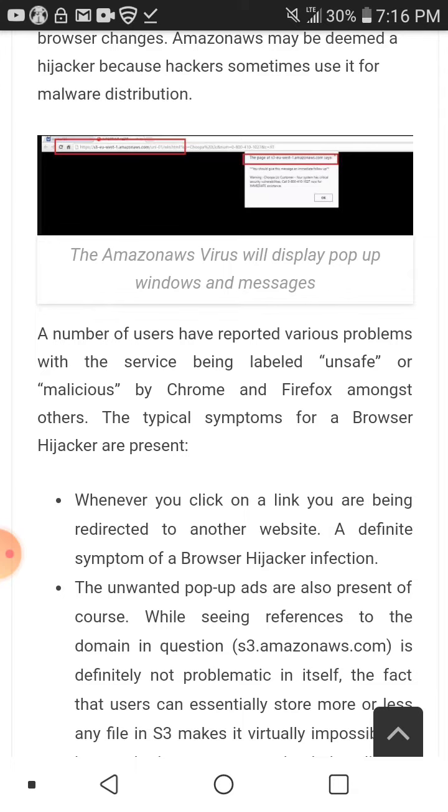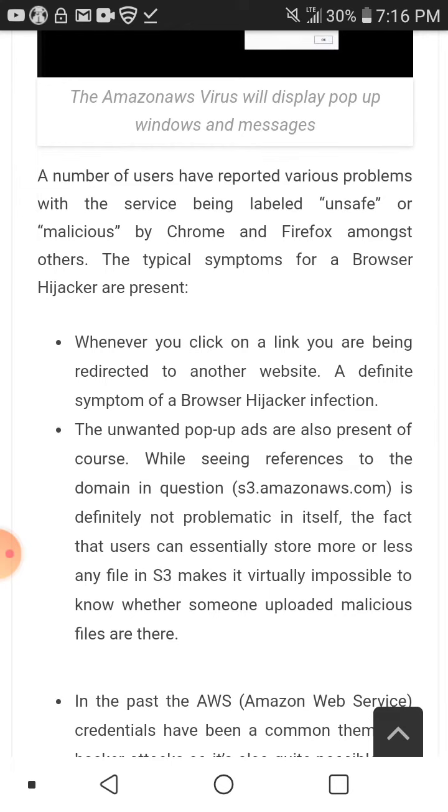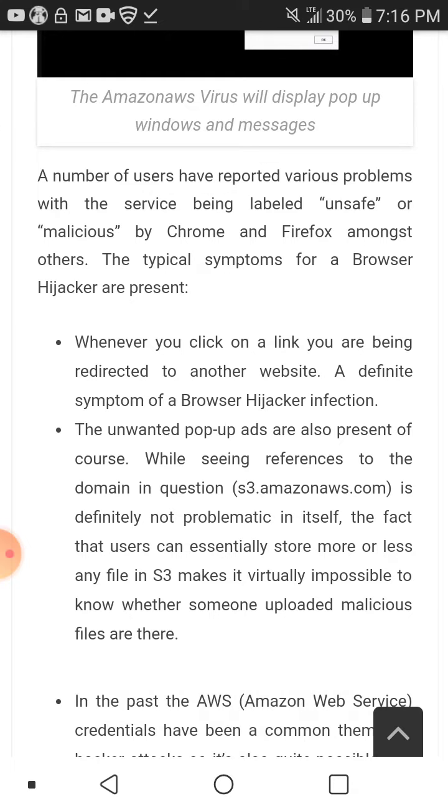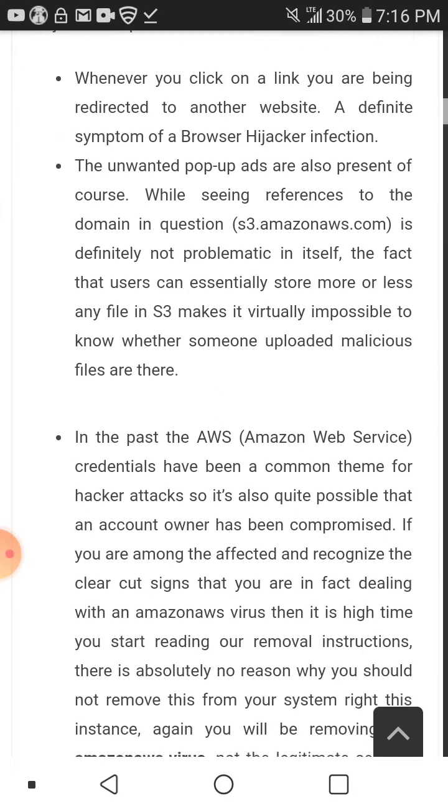Firefox, amongst others. The typical symptoms for a browser hijacker are present. Whenever you click on a link, you are being redirected to another website. A definite symptom of a browser hijacker infection. The unwanted pop-up ads are also present, of course, while seeing references to the domain in question. S3amazonas.com is definitely not problematic in itself. The fact that users can essentially store more or less any file in S3 makes it virtually impossible to know whether someone uploaded malicious files there.